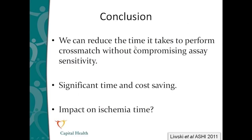So in conclusion, we can reduce the time that it takes to perform cross-matches without compromising the sensitivity of the assay, and this has some significant time and cost savings and perhaps impact on ischemia, especially if you're trying to perform a cross-match on an imported donor, where the sample and the organ travel to the recipient center at the same time, and then the team has to wait for the cross-match before they actually perform the transplant.